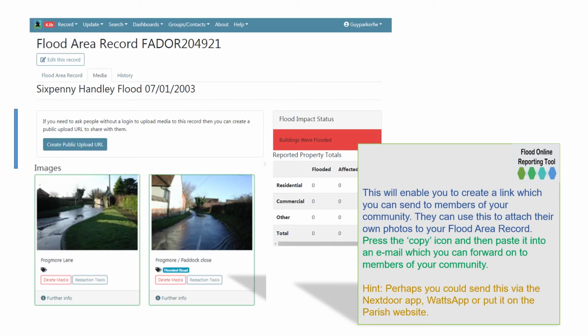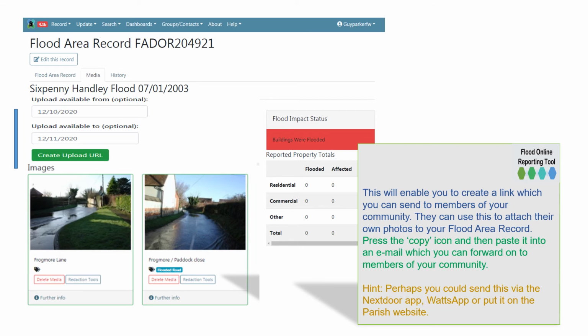A useful feature is the Create Public Upload function. This will allow you to send out a link to flood wardens within a group or more broadly to members of the community. They can use this to upload their own media to Fort. Any images uploaded in this way are automatically attached to your report. You could consider setting a time limit for the link so that it isn't misused after the record is no longer being closely monitored.